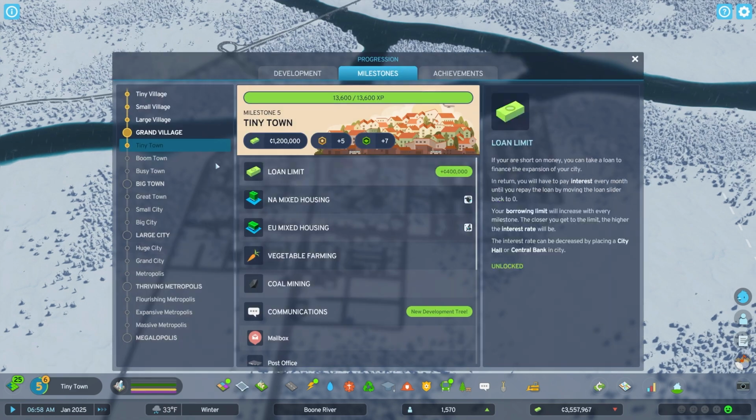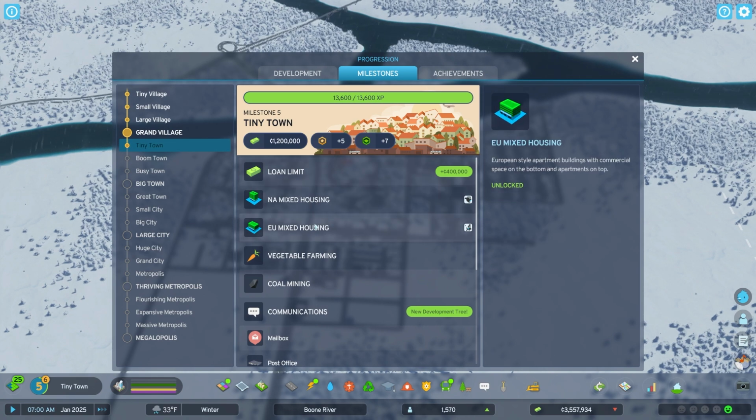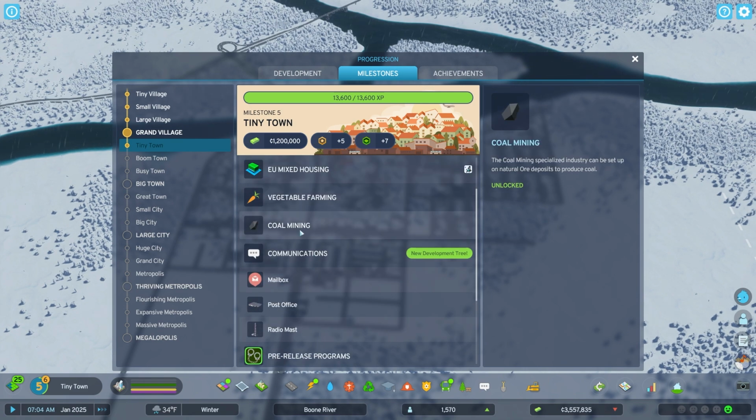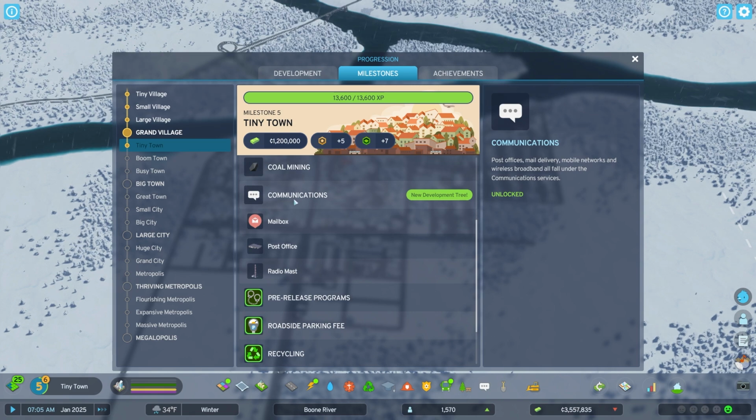So we did hit Tiny Town, so we got another loan limit. The exciting thing, though, is the mixed housing, mixed use, having commercial on the bottom floor, so the first floor is commercial, and then everything above that is residential. So that's super exciting. We got vegetable farming, coal mining. The exciting thing is communications.